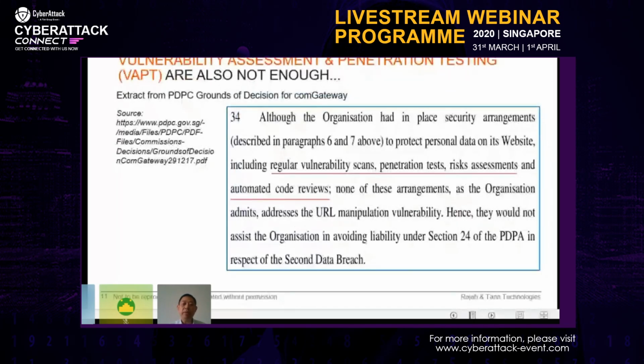If you have been doing regular VA, PT, risk assessment, even automated code reviews, the bad news is it's still not sufficient. Again, this case is against Com Gateway, an online retail e-aggregator where you can purchase stuff from Amazon and whatnot and have it shipped over via Com Gateway. Even though they had been performing regular vulnerability scans, penetration testing, risk assessment, and automated code reviews, the PDPC found it was still not sufficient because it did not address the loophole that resulted in the leakage of personal data. So it doesn't mean that because you have done all this, you are safe from the PDPC angle. No, that's not enough.